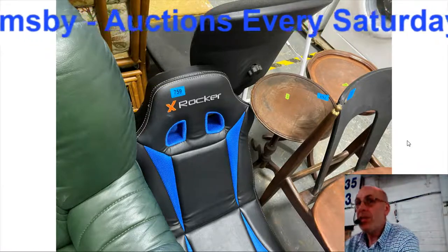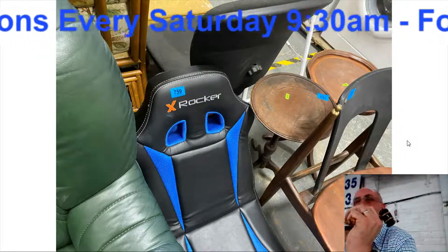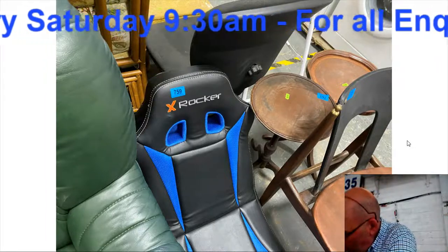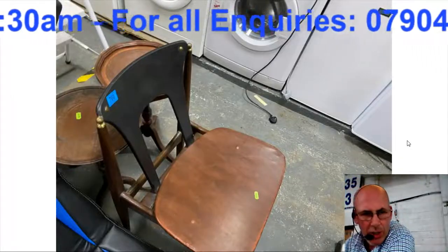6 on bid, 6 bid, 7 anywhere, £7 anywhere, 7, 8, £8 of me, £9 anywhere. £9 anywhere. Selling away then at £8, I don't want to do you. 1745.